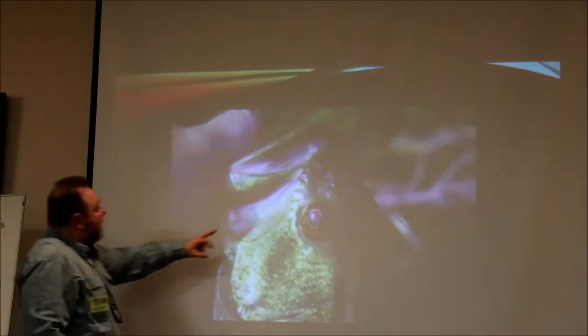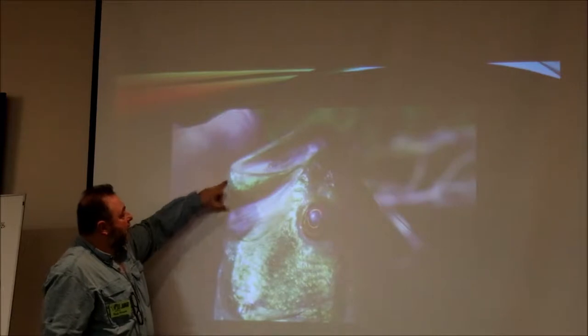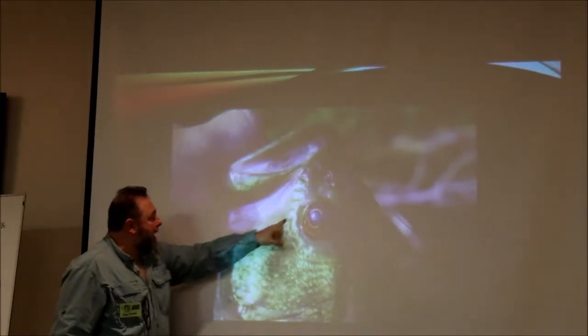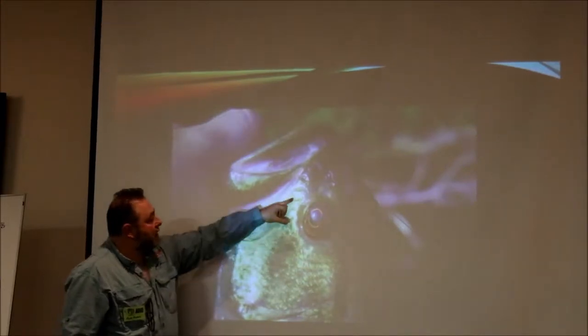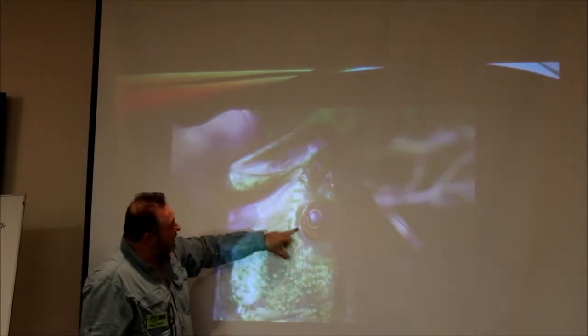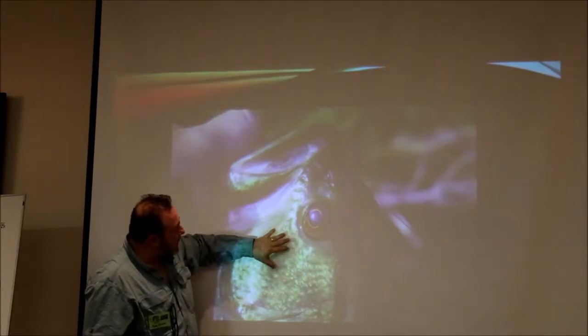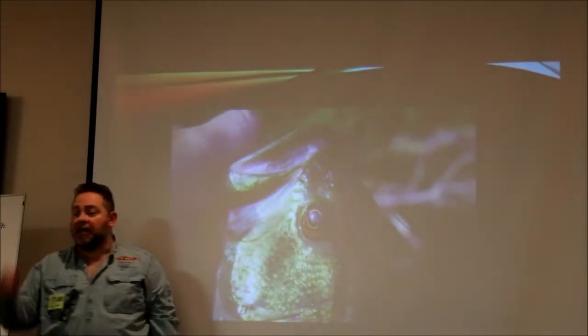Again, this is a maxillary bone, which is actually two bones. That's the maxillary fold that sits right in here. This is an interesting part. So you have an eye. Right underneath here, there's a little shadow in here. Sometimes that shadow is the same color as the rest of the head.